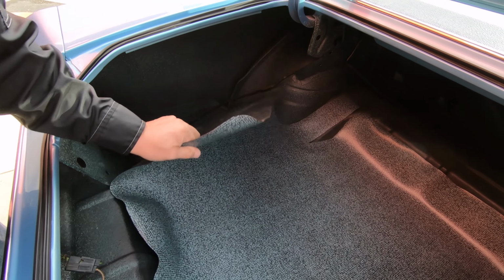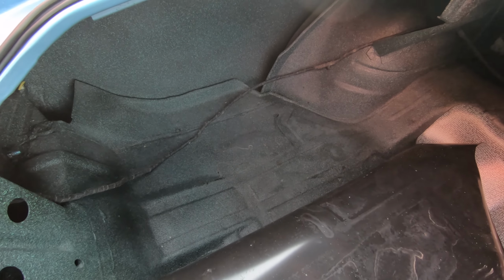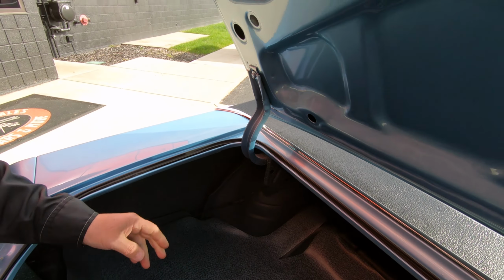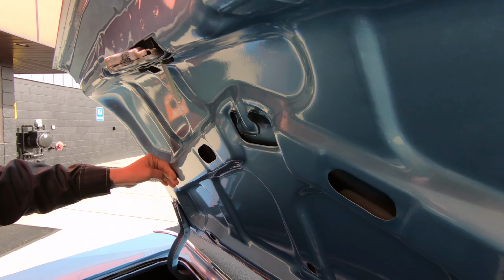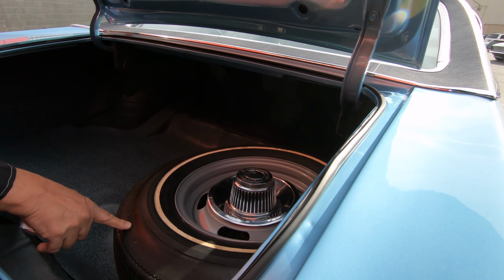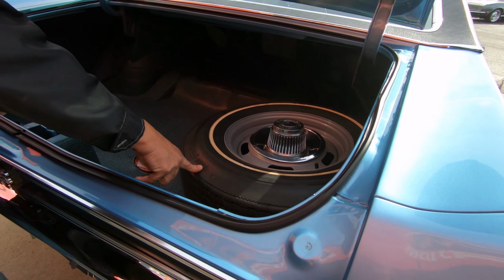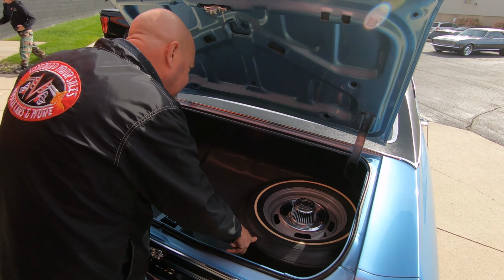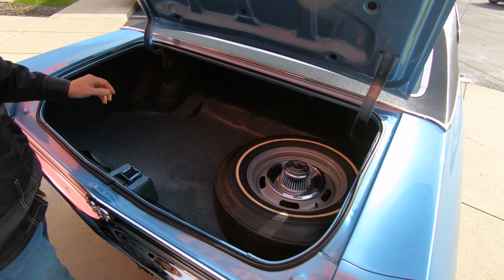As you can see in the trunk here, all nice and neat. Always pull up that mat. Take a look what the floor looks like on the bottom side. You can see that the paint on the bottom side of the deck lid looks good. They had the latch out when they painted it. Looks like we got a spare tire. That might actually be an original tire that came on the car. Can you believe that? It's a Goodyear. We got a jack in there also.